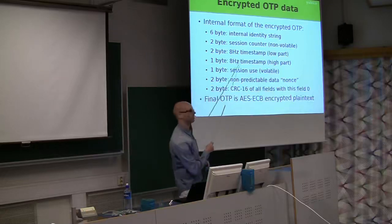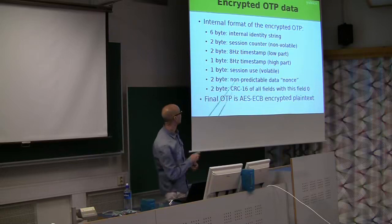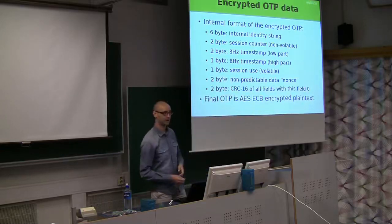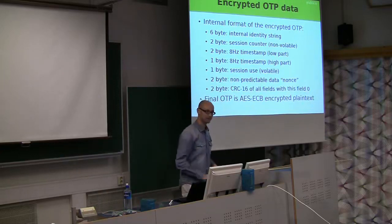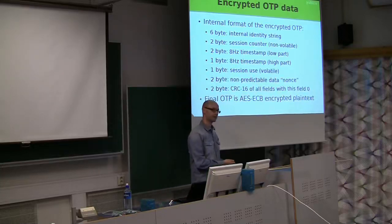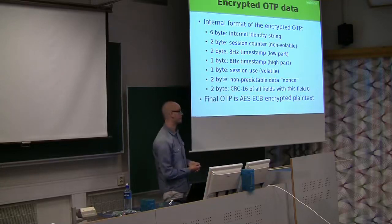These are incrementing when the YubiKey is inserted into the PC. And there's another counter, some unpredictable data, and a CRC. And note well, the CRC is not used for anything security critical, it's just a checksum. Sometimes a problem comes up, where people say the CRC system is not secure, but it's not used in a security sensitive way.